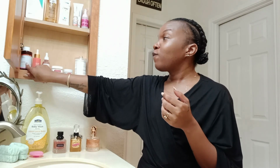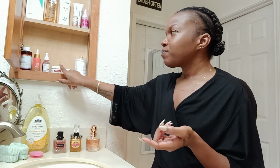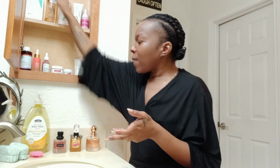All the products here are budget friendly. This product here, 4 ounces, is $14, I think. This one is $18, the most expensive product that I have. This one is $9.50. This one is like $10, and this one is $9. You know what I mean? And this CeraVe cleanser was, I think, $10, $12. And then, of course, my baby shampoo, which is like $3 or something like that, and that's the economy size.